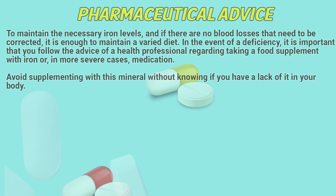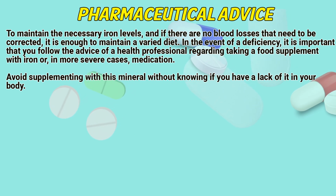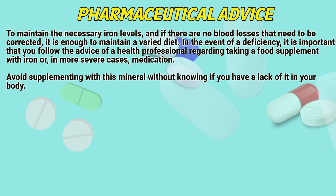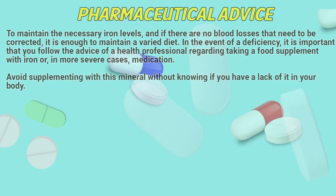To maintain the necessary iron levels, and if there are no blood losses that need to be corrected, it is enough to maintain a varied diet. In the event of a deficiency, it is important that you follow the advice of a healthcare professional regarding taking a food supplement with iron, or in more severe cases medication. Avoid supplementing with this mineral without knowing if you have a lack of it in your body.